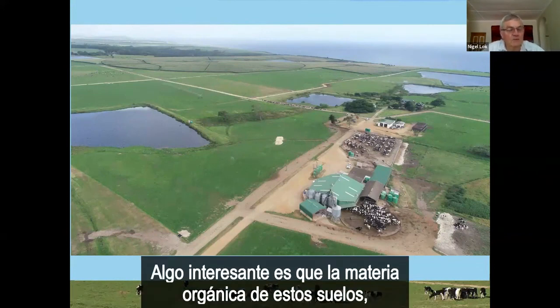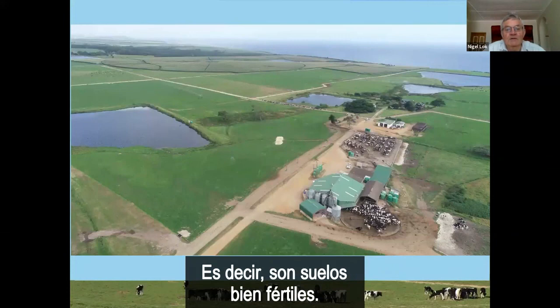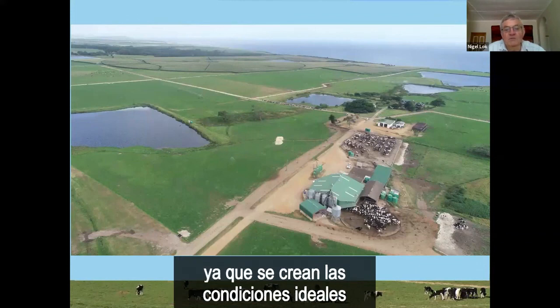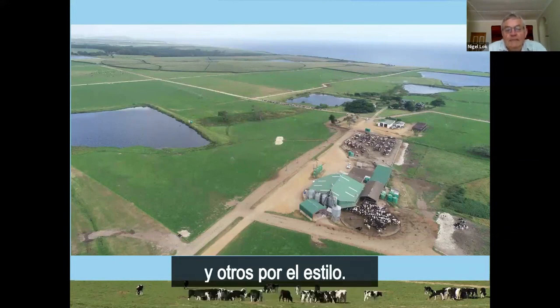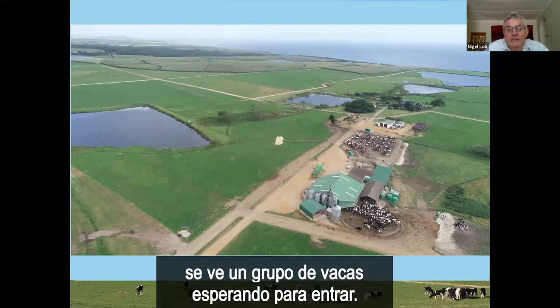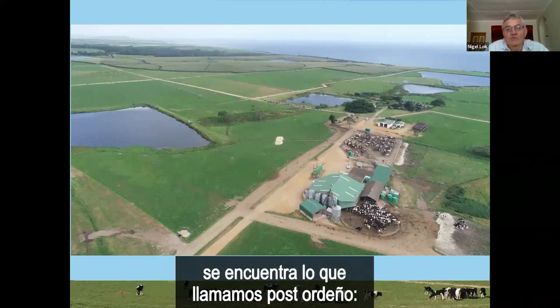As a matter of interest, the organic matter in these soils, the carbon percentage, is over 6%. So they're very well fertilized soils, and that creates its own challenges, because you also create ideal conditions for parasites like liver fluke and stuff like that. So in front of the dairy, waiting to come in there is a herd of milking cows waiting to go through. And at the back end of the dairy on the seaward side is what we call a post parlour.